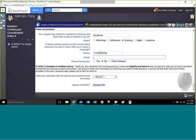You can enter in contact information, and as I said before, we do share this information. So people can open up SPDATs and see contact information so that they can contact the provider at a later time. So it is important to put that in.